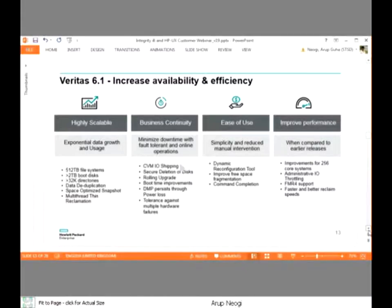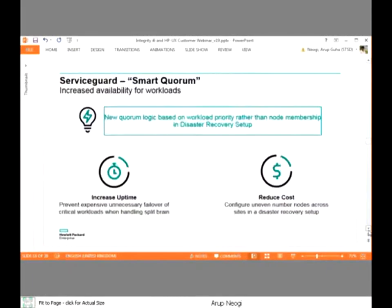HPE has been listening to customers and what their critical needs are in the above mentioned areas, and has been working with Veritas behind the scenes to bring these enhanced capabilities to file systems. We have ported a key Serviceguard for Linux feature called Smart Quorum to HPUX 11i v3. It is an optional enhancement to the current quorum server. What it does is quite fascinating. It minimizes unnecessary failover for critical workloads, putting you right in control of when an application should fail over, should a disaster happen.